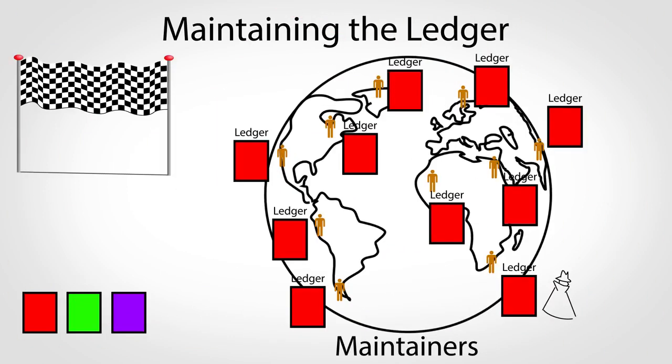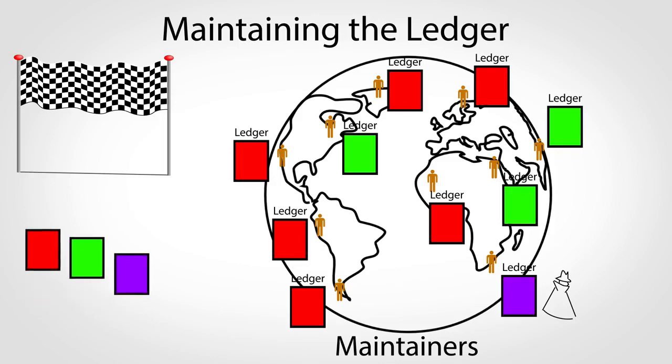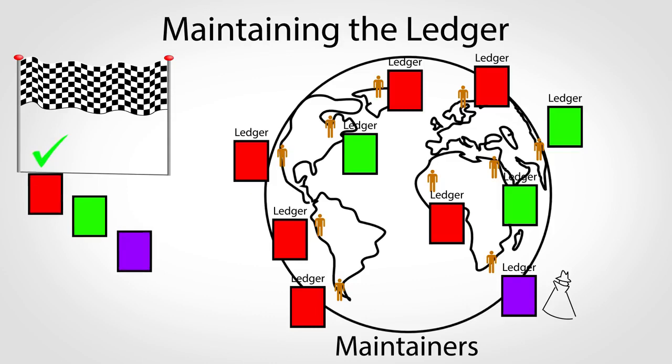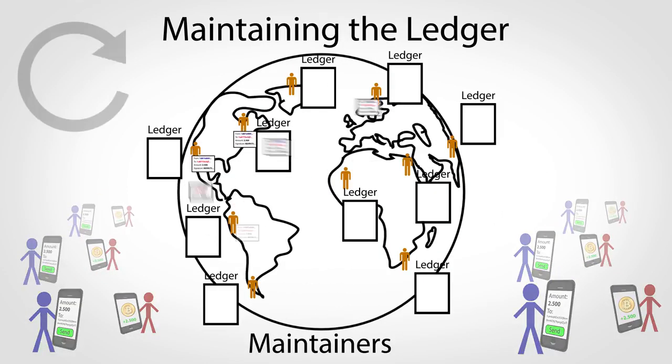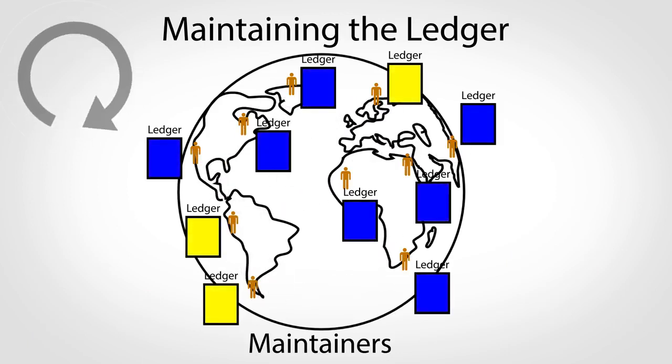So the vote turns out to be a kind of mathematical race, but it's designed to favor the majority's version. This is because the more people there are working on a particular version, the faster it will be solved. Because new transactions are constantly being generated, this voting process repeats over and over again so maintainers can continually agree about new transactions.